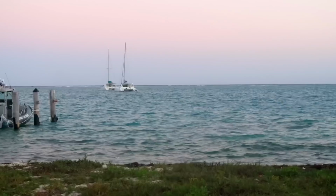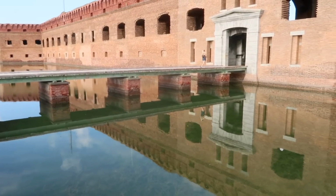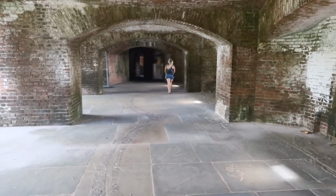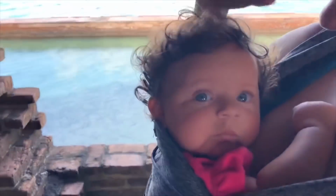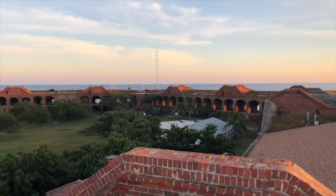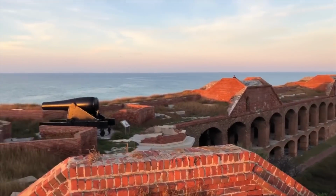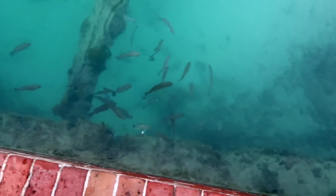Made it to shore. This is cool. Look at all the things.